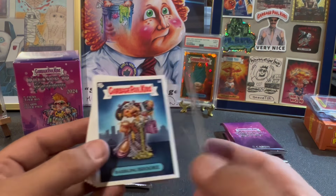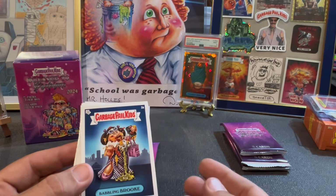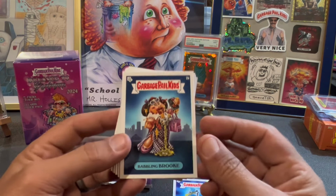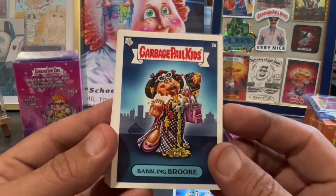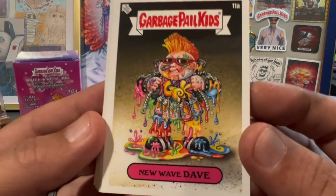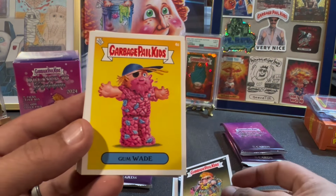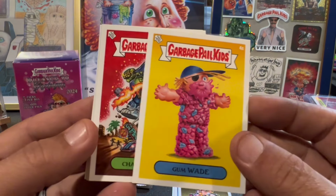Ooh, these ones right here, the card stock feels really good. Here, feel that. Oh yeah, that feels thick, right? Sturdy. I like that. All right, that's the atom bomb. This is a dog throwing up out of a bag. The babbling brook. I like babbling brook. I hope the jelly Kelly's in there. That's what 2B should be. All right, there's the new wave Dave. There's paint all over the place. Gum Wade. All right, the Joe Blow. That's an old one.